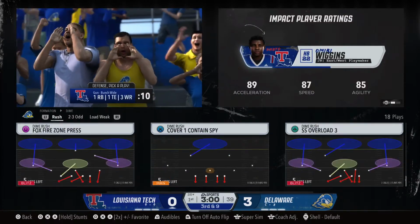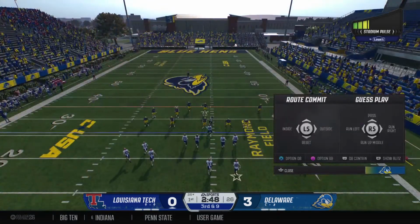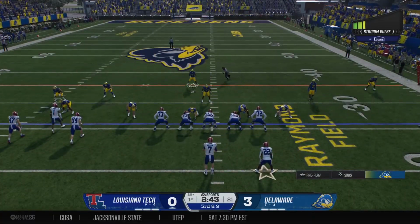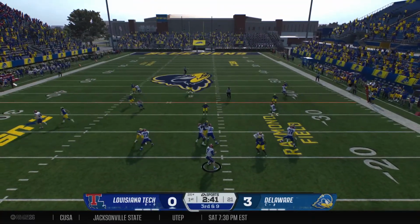Let's take a second to think about Louisiana Tech. They had a win on the recruiting trail last week. 3-star linebacker giving a verbal commitment, and getting good talent like that is what a program at this level needs.